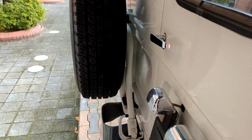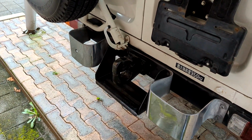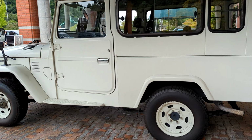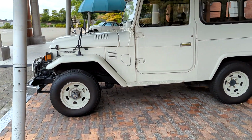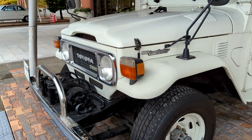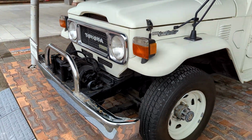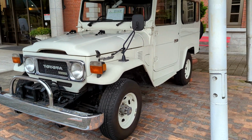A lot smaller than you'd think they are. Interesting, it's got a pintle on there. Very cool. It's got a nice winch on there, which I'm going to take a guess is a PTO winch. So that's cool. You have plenty of power on that. Lovely.